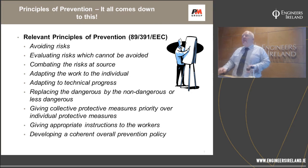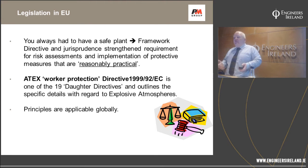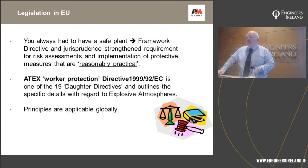We can actually design a plant processing flammable solvents or the likes of alcohol which has no external zones to it because it is so well sealed. So you always had to have a safe plant, and the Framework Directive and the jurisprudence with it strengthened the requirements for risk assessments and the implementation of protection measures that are reasonably practical.